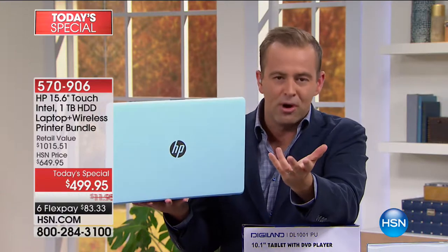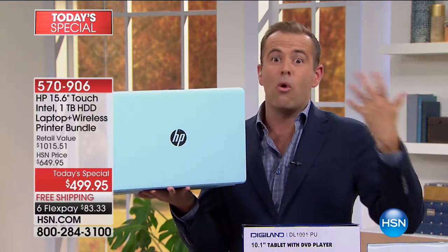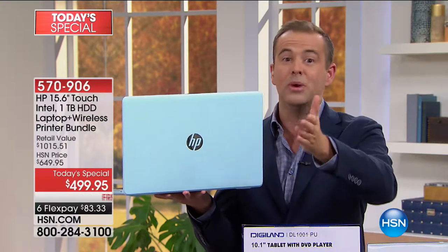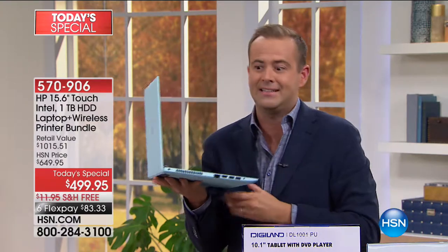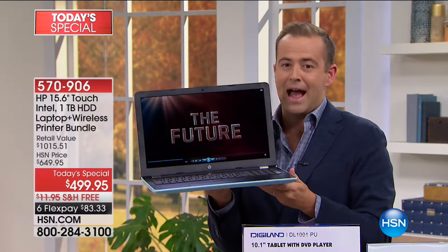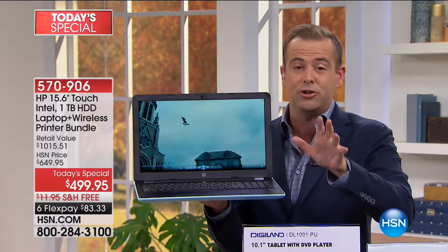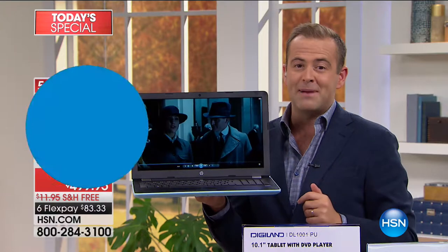HP are in back to school mode, obviously. It's one of those times of the year when they really go all out with great offers and deals. This is brilliant, obviously for back to school, but just for you in your home, if you are an upgraded, updated, super powerhouse, what a day to be able to buy it. Everything's premium. You know, again, Intel inside, touchscreen. Can't wait to do that. We'll do it at midnight, so about 59 minutes away.